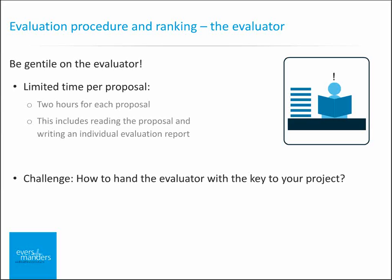Something else which is very important with respect to the evaluation is that somebody has to do the job. And it's good to make this job for the evaluator as friendly as possible. So be gentle on the evaluator. Evaluators have to assess a lot of proposals. They only have a limited amount of time to read and assess these proposals. So what is important is that you hand the evaluator the key to your proposal, that it's crystal clear from an easy read what your disruptive idea is. Because as I said, limited time, they only have about 2 hours for each proposal, and that is not just reading and assessing it, it's also writing an individual evaluation report. So that's pretty challenging.